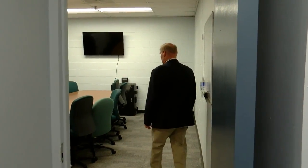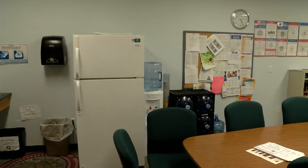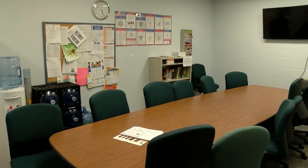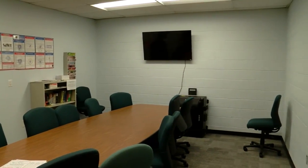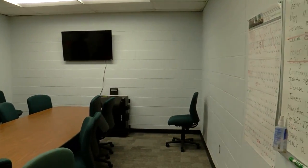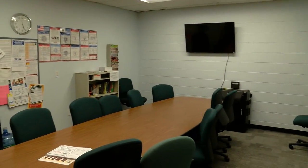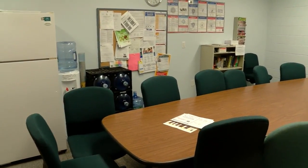So we're limited to conference rooms, but this is the first floor conference room, and also our break room. During the day, employees will use this for their break time. But for the most part, this is used for evening meetings. And occasionally, when you have to have a closed-door session, like an executive session, this is the only private room we have in the building that we can use for that purpose.